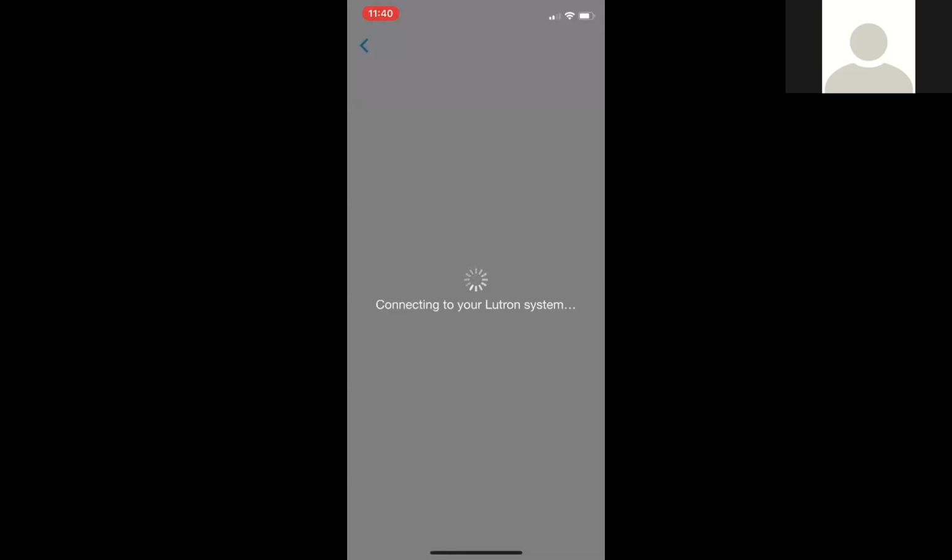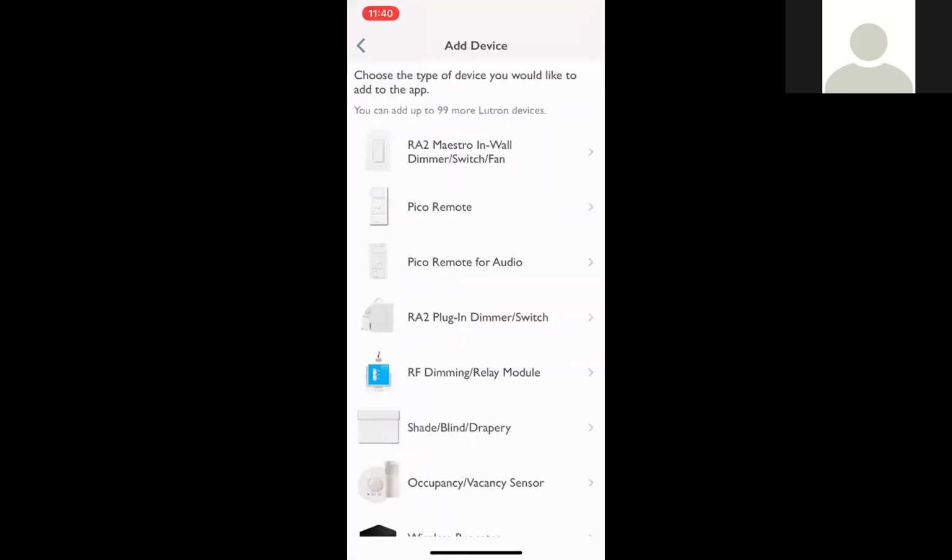Alrighty, so we're connecting to the Lutron system right now. I do already have this main repeater online. I have it plugged into the back of a Wi-Fi router. It always has to be plugged in. The main repeater has to be plugged into Wi-Fi, and then your auxiliary repeaters can just be placed throughout the home and plugged into the wall.